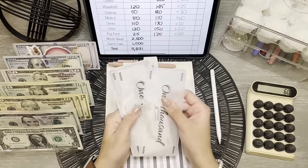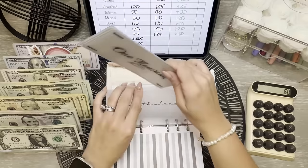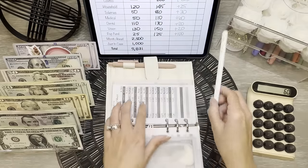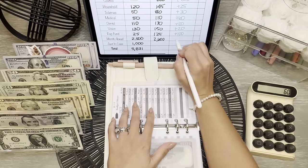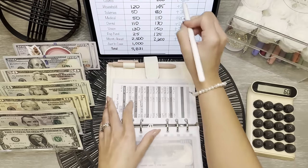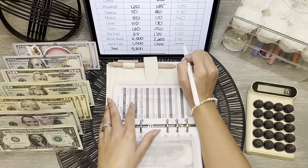So now that still puts us at $2,600 for month ahead. And I do have that written down on the side there, so I know that I have to be taking that back to the bank. And we ended the month with a positive 100. All right, and our just in case is always at 1,000. So there was no change there.